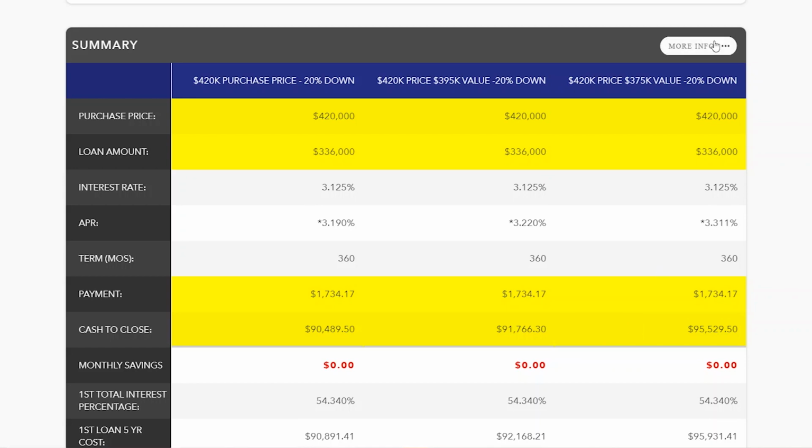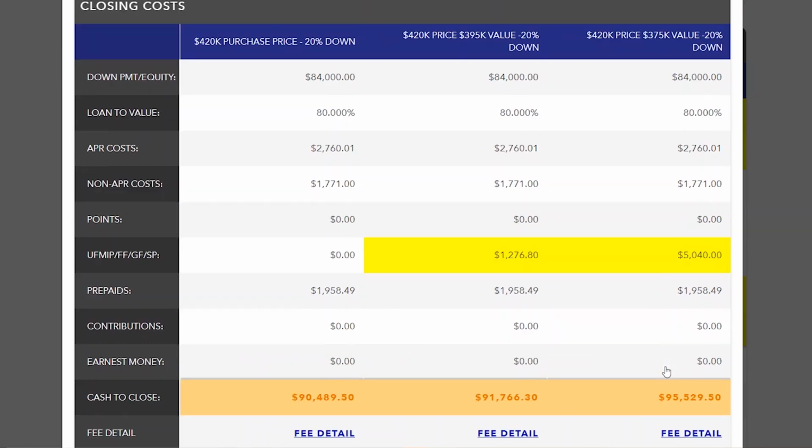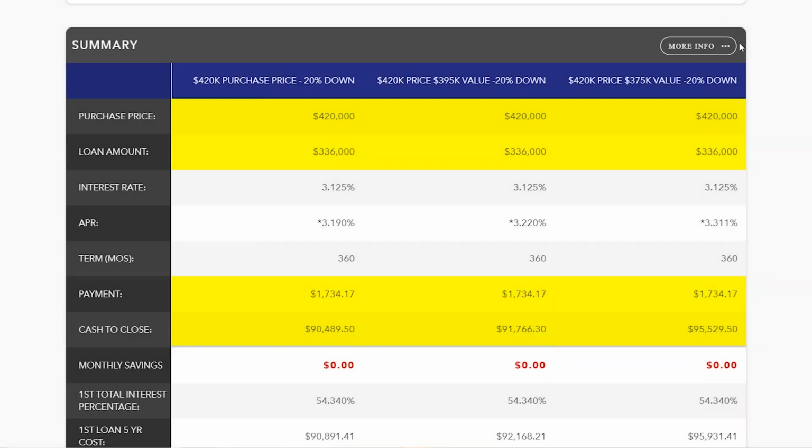On this analysis, I can show her by clicking on the closing cost tab. Right here are the single premium mortgage insurance amounts that we are using to buy out that insurance, allow her to go in and make an aggressive offer that's $45,000 over list while still keeping her cash to close within her comfortable budget. She is so excited. She feels like she can win in this market and she's comfortable with all of the numbers. This is a winning solution.